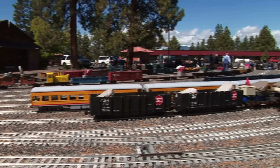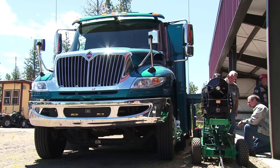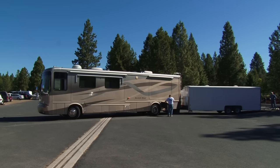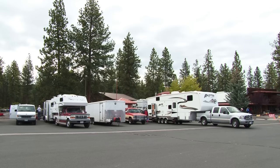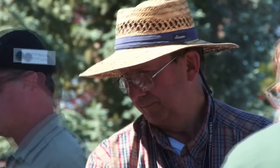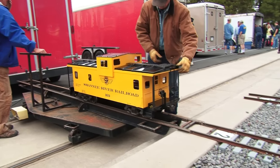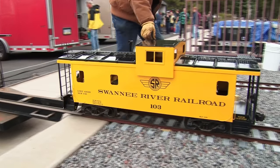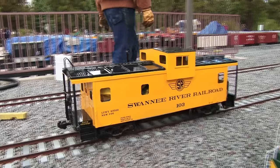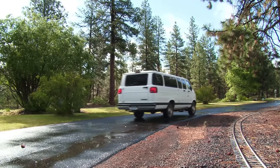With the Triennial in full swing, trains continue to arrive. Trucks, RVs, and toy haulers filter into Crisp Yard from all parts of the U.S. and Canada. Train Mountain volunteers keep busy ensuring that all pieces of equipment are unloaded safely, and registrants get to their assigned track. For accommodations, some visitors drive 30 miles south to Klamath Falls and stay in motels.